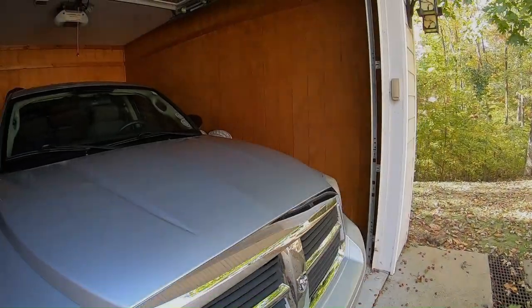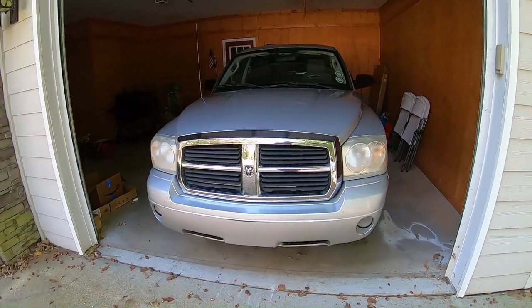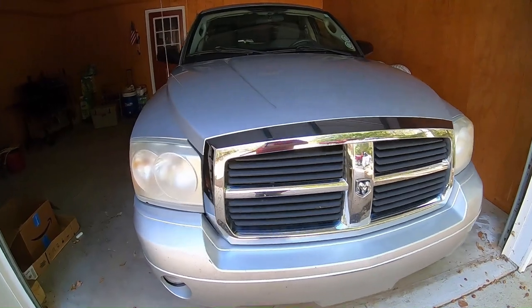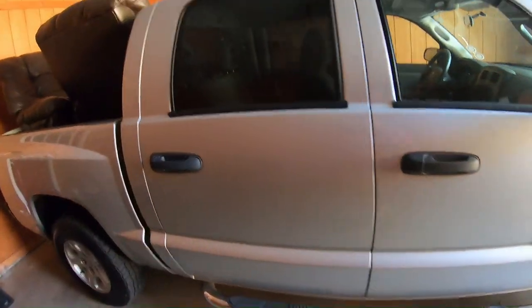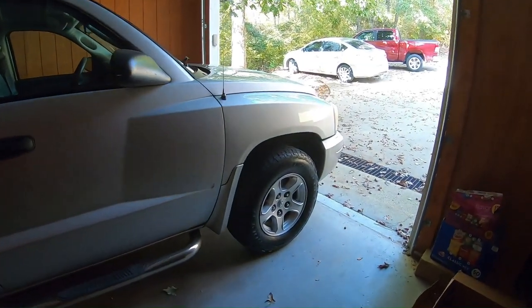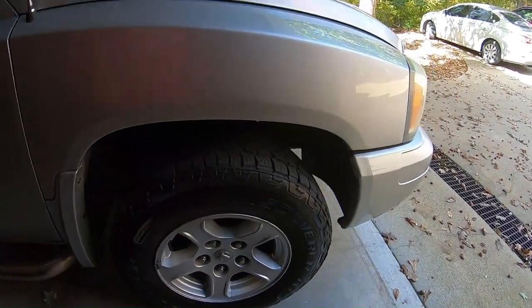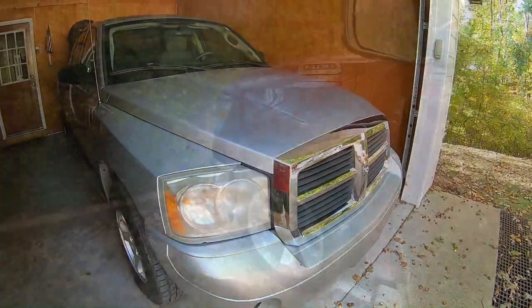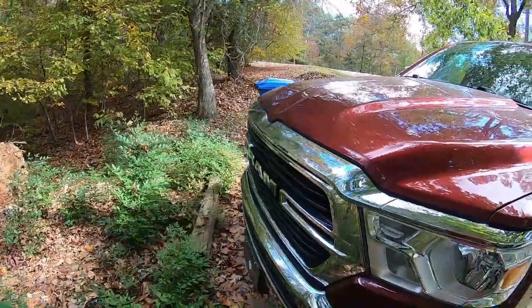So this is my new truck. It's a 2007 Dodge Dakota, two-wheel drive, V6. I've needed a truck for a while, so this is a good thing. Some pretty good tires on it. Pretty nice truck.